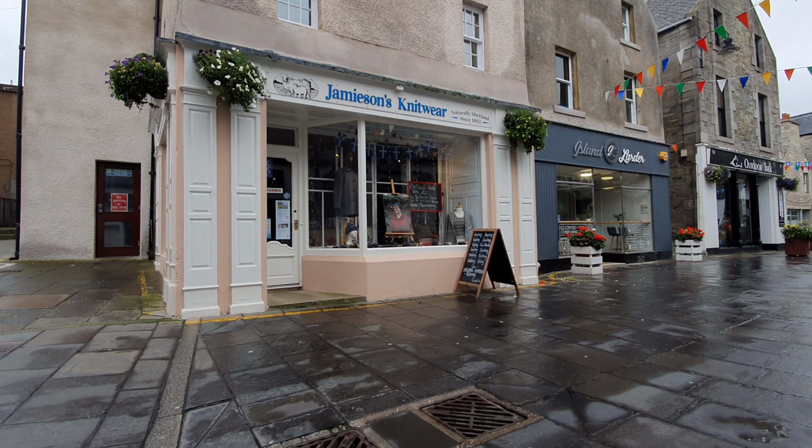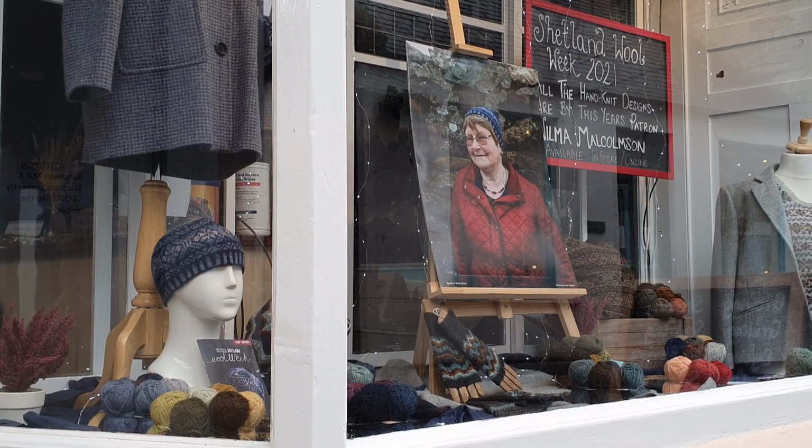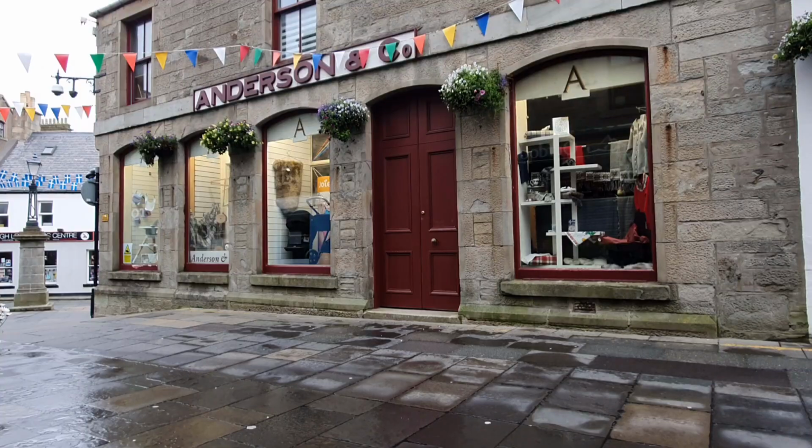Many of you will have seen photos of their wool wall, which is every bit as impressive as it looks in photos. They are also renowned for their lovely window displays, which are always very topical. Currently, one of the windows is dedicated to Wilma Malcolmson, who is this year's Wool Week patron.